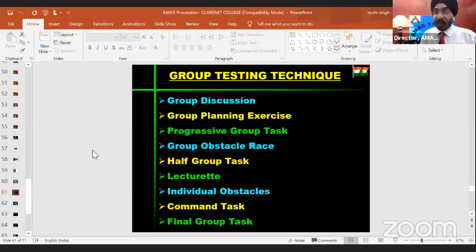Then we have lecturette. Lecturette again requires total preparation of your general knowledge and current affairs topics, like the Indian Missile Program, topics like ISRO, topics like pollution control, topics like alternate sources of energy, which require a lot of deliberation and preparation. And there are maybe 200-300 topics. Which one you'll get, you don't know.